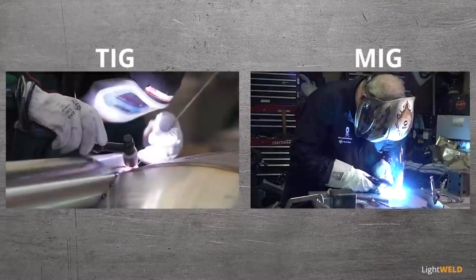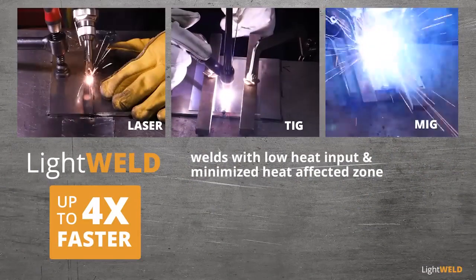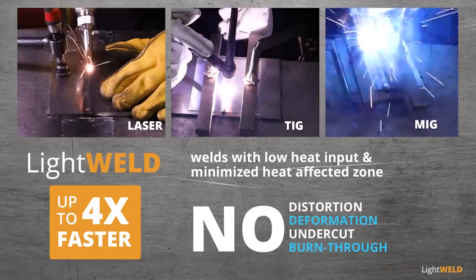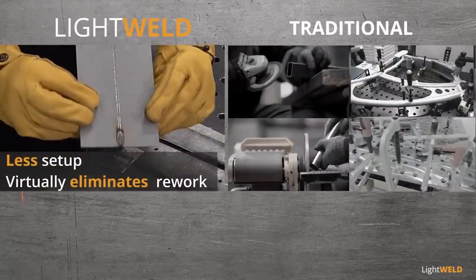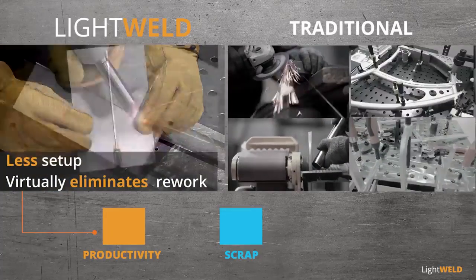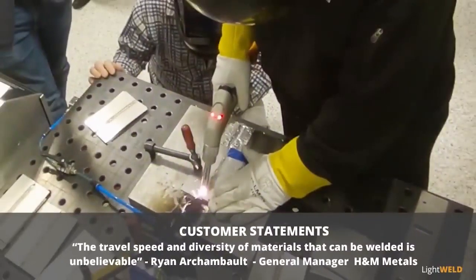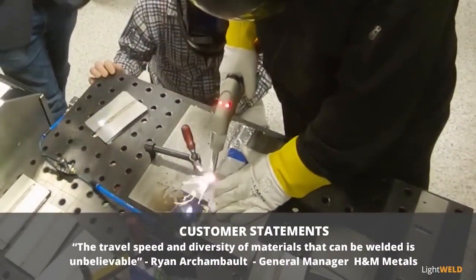Compared with traditional methods, LightWELD is up to 4 times faster, welds with low heat input, and minimized heat affected zone without distortion, deformation, undercut, or burn through. Parts require less setup and virtually no rework, increasing productivity, reducing scrap, and lowering the cost per part. The travel speed and diversity of the materials that can be welded is unbelievable.